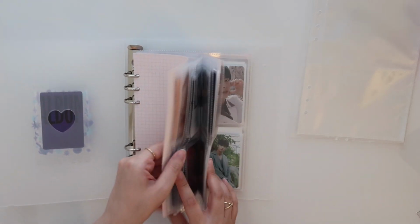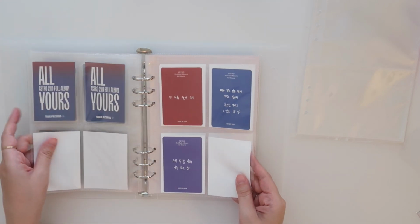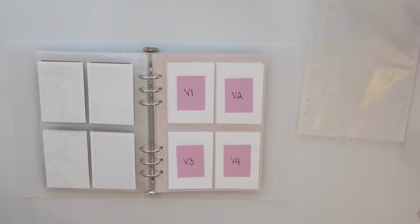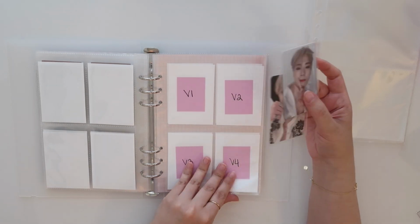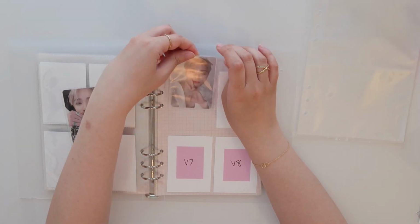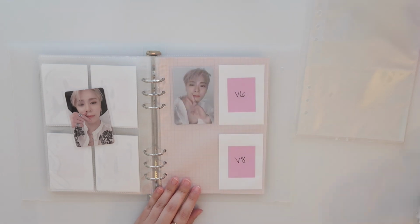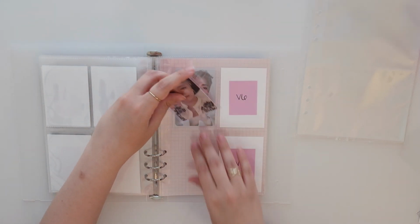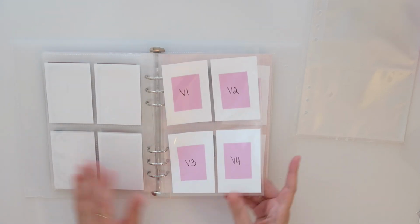Okay, so let's go into this little section for Bin here. And I honestly have like 2 cards for him. It's really, really sad actually. Yeah, this is sad. I literally just have 2 for him. I don't know why. It has just been so hard collecting for him. So I honestly am probably just gonna end up having to buy some of his cards. And I've been kind of procrastinating on that.